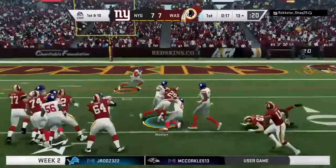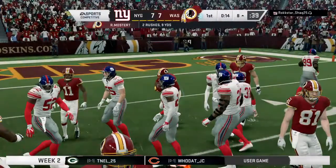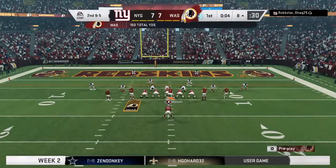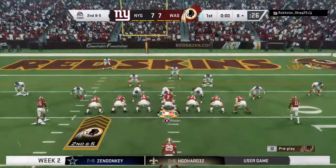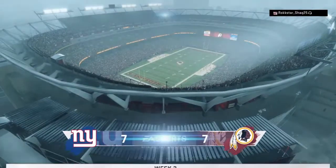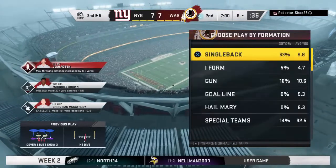This is Mostert. And strong running there as he's inside the 10 and down to the 8-yard line. 5 yards is the tally on first down. That brings up 2nd and 5 at the 8-yard line. 7-7, our score after 1. With the score tied 7-7.